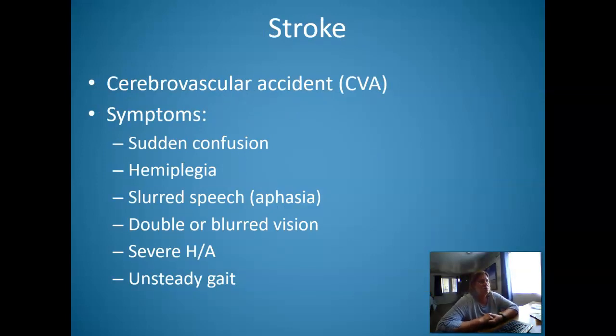The official medical terminology for a stroke is cerebral vascular accident, or CVA. Symptoms of a stroke include sudden confusion, hemiplegia, where half of the body is paralyzed, aphasia, which is the fancy word for slurred speech, double or blurred vision, severe headache, or an unsteady gait, like a walking gait.